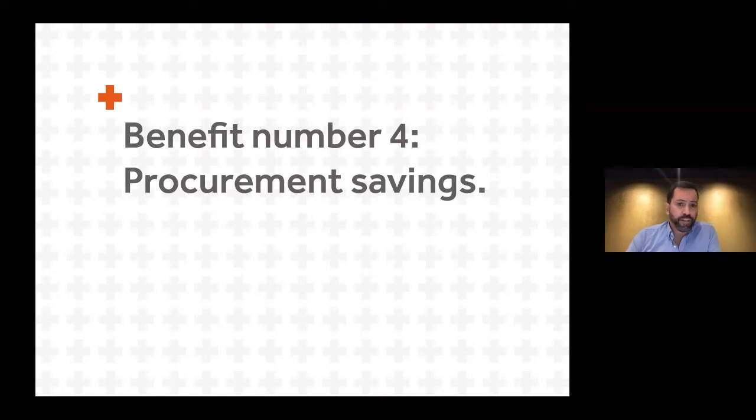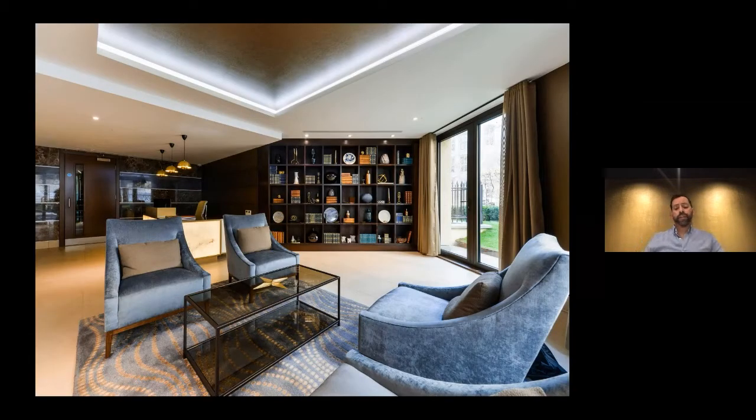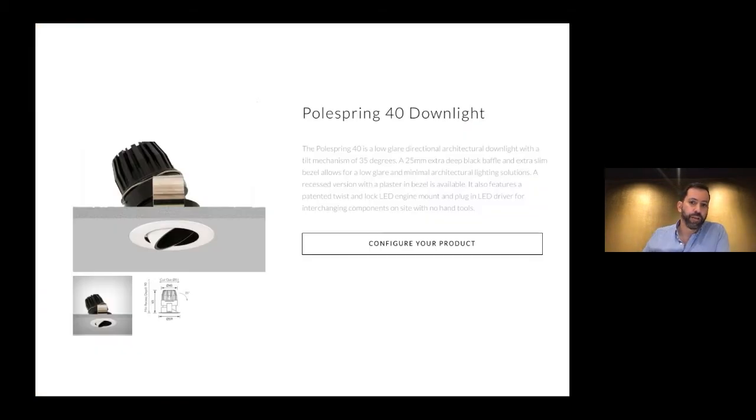The fourth benefit in all of this is savings on procurement. So this is where I go and pick on manufacturers and design suppliers. The reason this is a benefit is because good lighting design doesn't need to be expensive. This is a very simple space that we illuminated here in London. It's a reception space, and really easy. A few downlights, some ceiling coffer lighting, but it still looks and feels lovely as a piece of lighting design.